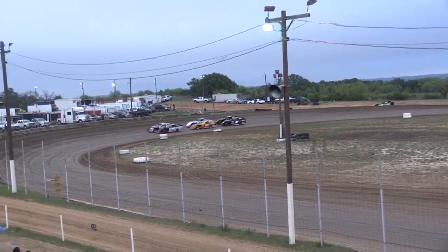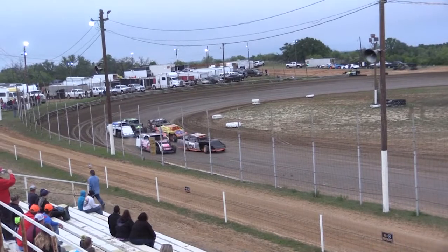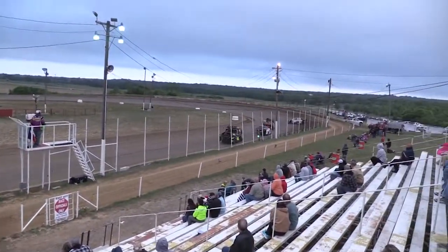Jason Batt got the lights out. Going to be waving the green flag. Looks like we're losing the 17 of Alley. So it's going to be 6 cars for 8 laps. And into turn number 1 we go.